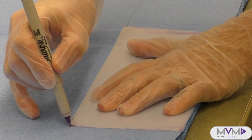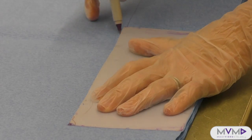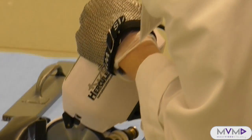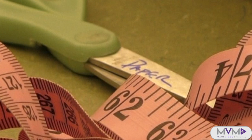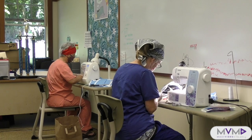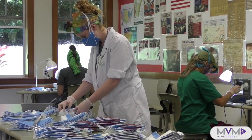We have our filter fabric and we get that prepped. It goes through a cutting process, so we're cutting out all the layers of all the pieces of the mask. There's the blue layer and the filters and the paper rag, everything gets cut out. And then once it's all cut out, it goes in our assembly room when we start stacking up layers of all these pieces. And then they go to the people doing the sewing and they start assembling everything.